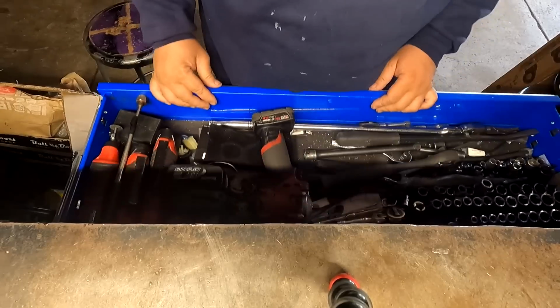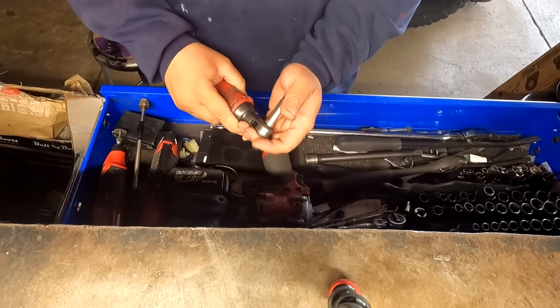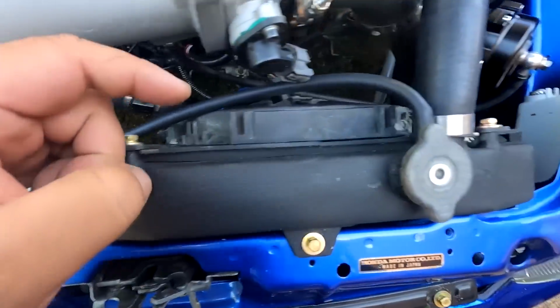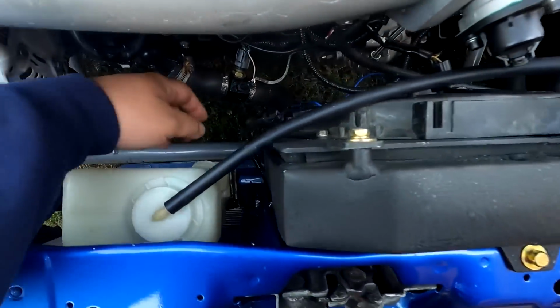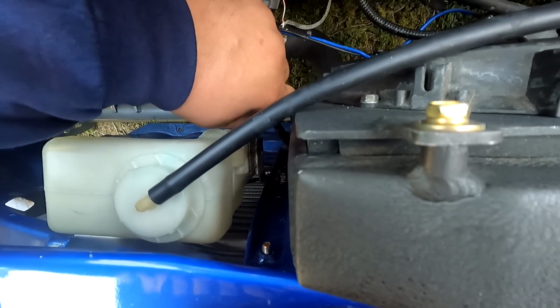Let's get to work. Got me a 10 mil. Now my shroud is bolted to the radiator. 1, 2, and 2 on the bottom. Disconnect the plug here, and the fan and shroud should come out together.